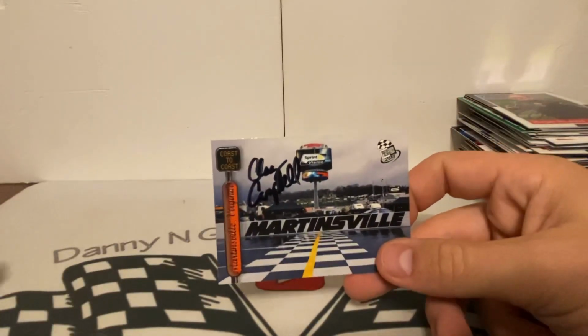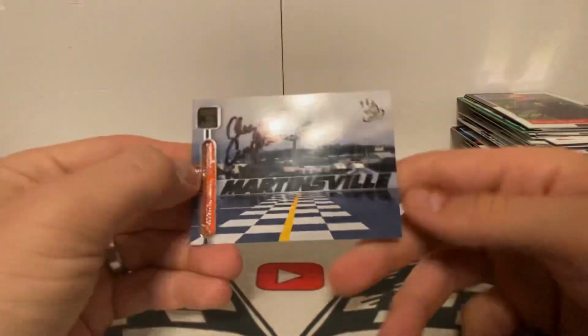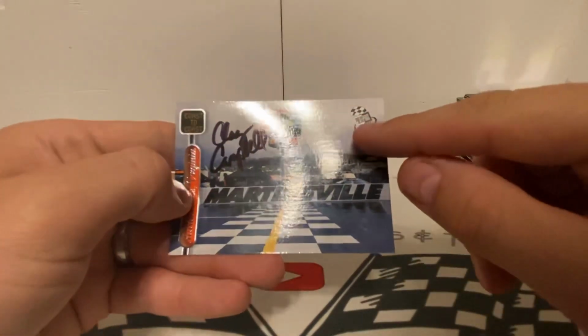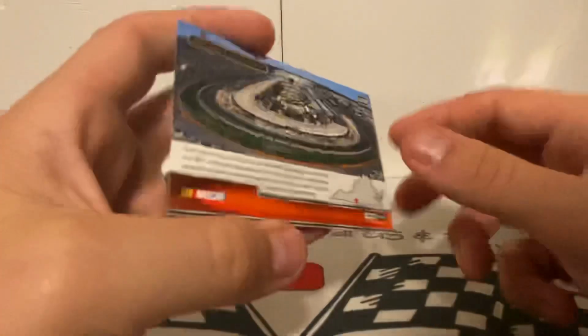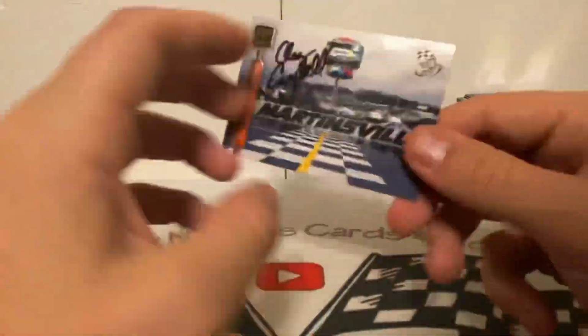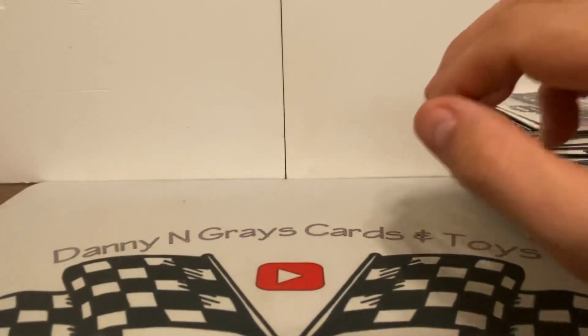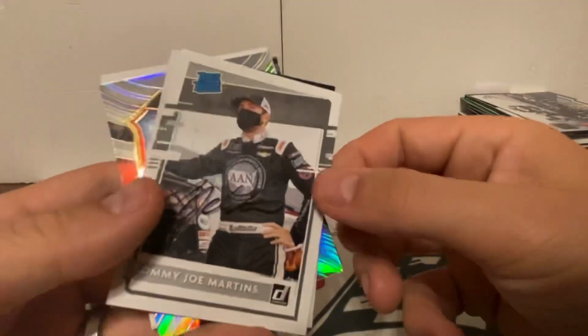Then we got Clay Campbell, and he was really intrigued about this card. He's like, what is this? And I was like, it's an old Press Pass card. He said, Press Pass 2011. I was like, yeah, it's 10 years old. So got him on that. He is the track president at Martinsville. So that was really cool to do.